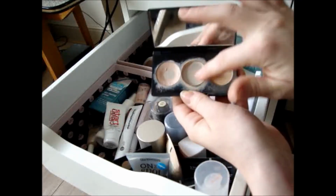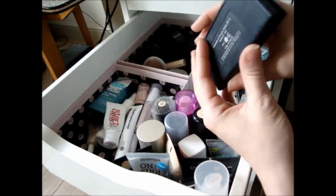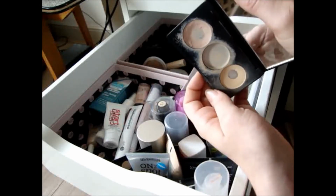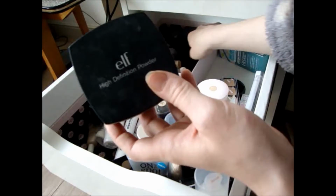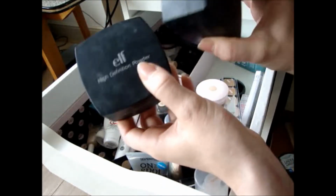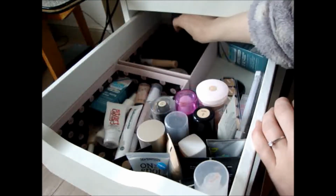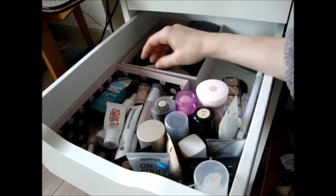This is one of my favourite ones though, and as you can see I've nearly finished that up. This one is completely empty, but this is the Sleek Corrector and Concealer Palette. I would highly recommend this to anyone. As you can see, I love this stuff. I also have the e.l.f. HD powder. In fact, I've got 2, but one is the yellow and one's the sheer. I think I prefer the sheer one, and then I've just got some random stuff in there, some samples again.